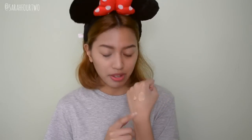protects from UV rays with SPF 21. So this SPF in this formula is a lot lower than the Super BB, which is 50, and smooths and soothes skin and evens complexion. I think that's what it says. Yeah. Right off the bat, you can definitely see a shade difference.